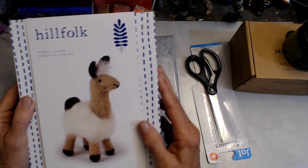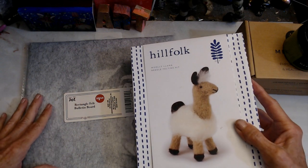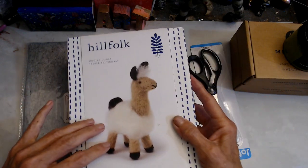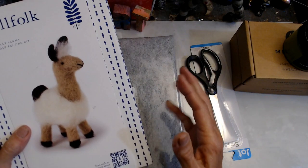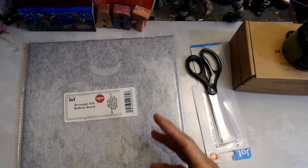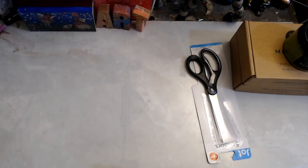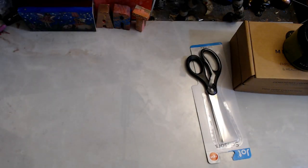But I want to do this. I want to start doing some needle felting. When I saw this, I was like, oh my gosh, it's the exact same thing that I saw. So I'm going to be doing this. If you guys want to watch me try to do it, keep your eyes posted. So I got the felt board that'll go with it. I'll put that right up there with it.